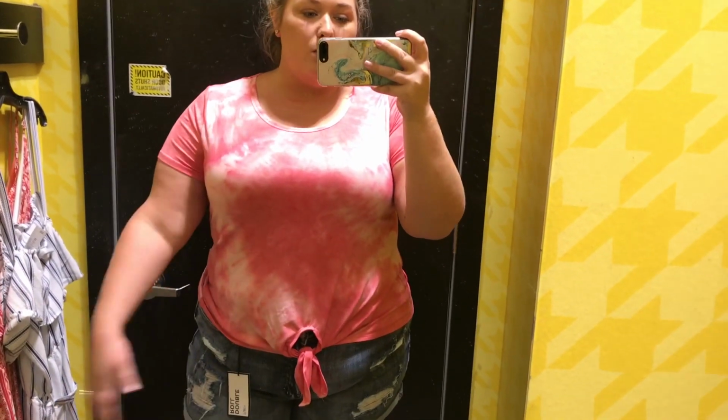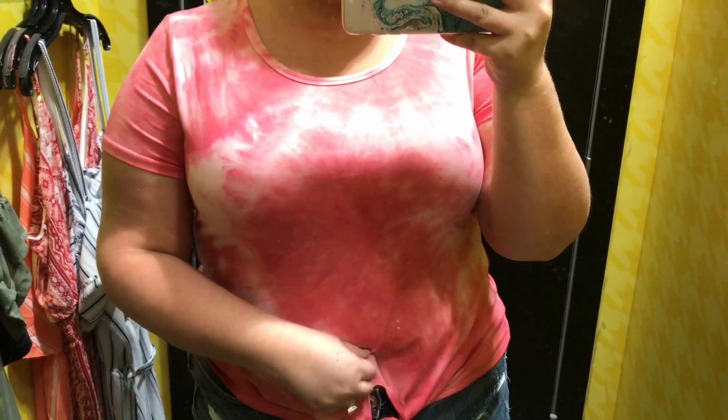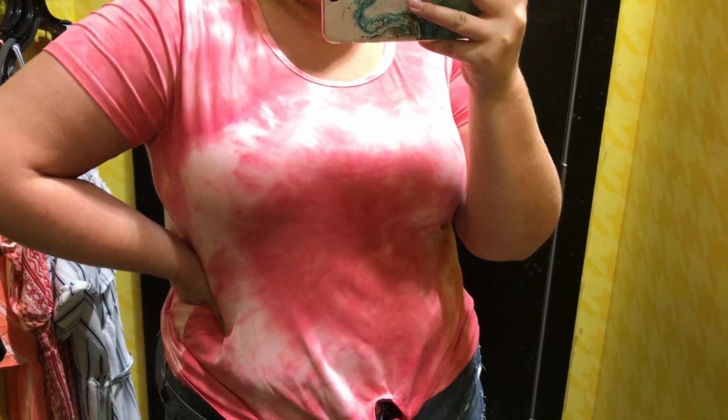And I paired it with this top, the only knotted top I was able to find in my size in the plus section. It's like a pink tie-dye. It's okay. It's a little bit snug actually for the size that it is. I believe it's in a 3X.